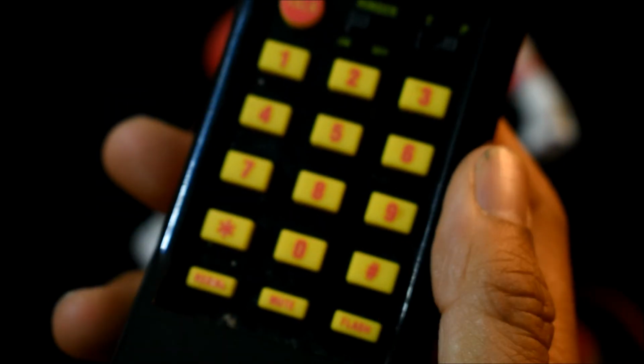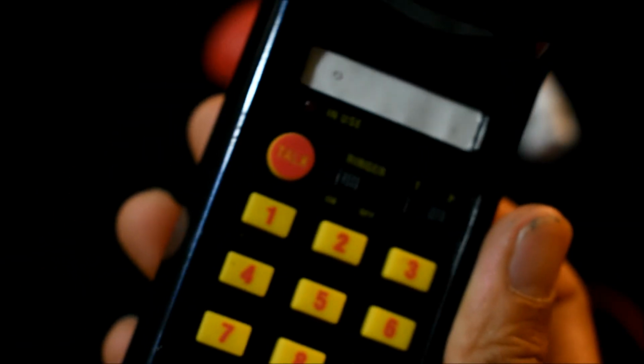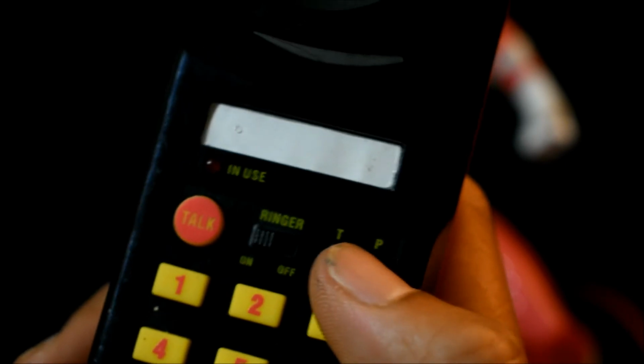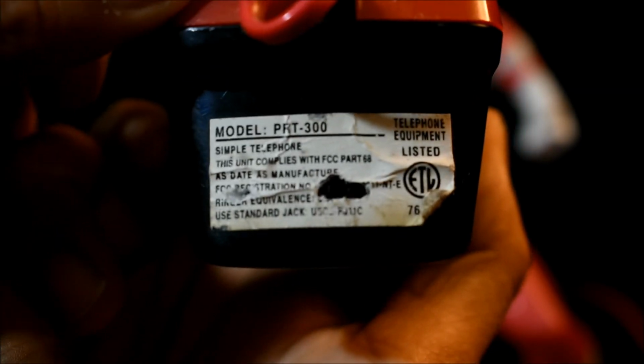So anyway, here it is. The phone piece over here, really cool. It is red and black. You got yellow and red buttons over here. You got a talk button, you got the ringer to turn on or off. And then you have this switch right here, the T and P switch. And then here is that classic model label right over here. Take a look at that.